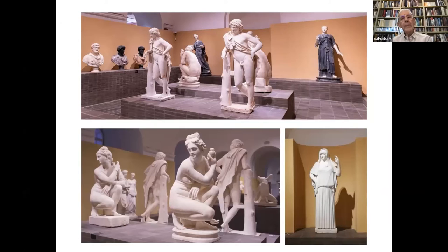we can show how Vincenzo Giustiniani was already very well aware that Roman collectors had the habit of making several copies after Greek originals, and Giustiniani used to exhibit those copies, such as the two satyrs in the photo above, or the two crouching Venuses in the lower part of the slide, and he would put them at the two sides of a door, for instance, just to evidence the seriality of their production.